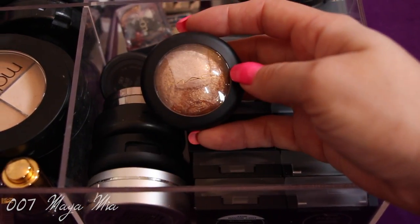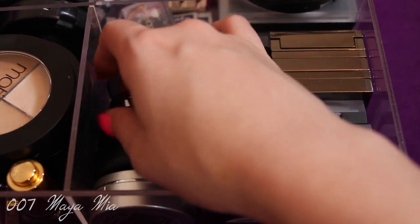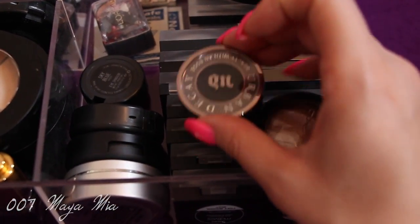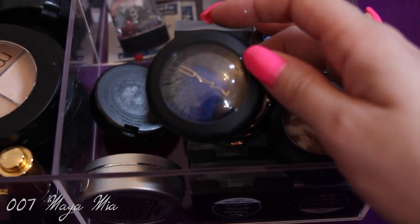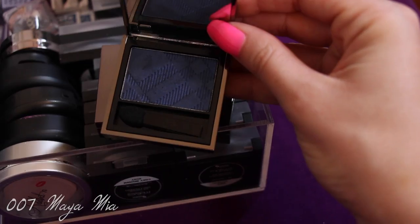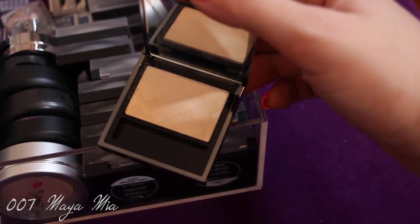Here I have all my individual eyeshadows. Some are by MAC, we have Urban Decay here. That's my favorite, Blackout. Another one by MAC and just a few by Burberry. These are just my favorite shades.